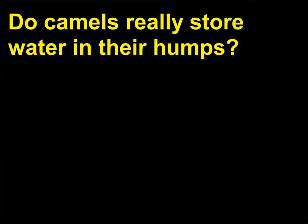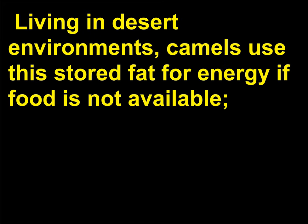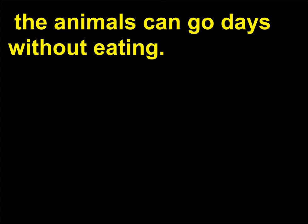Do camels really store water in their humps? Camels store fat, not water, in the humps on their backs. Living in desert environments, camels use this stored fat for energy if food is not available. The animals can go days without eating.